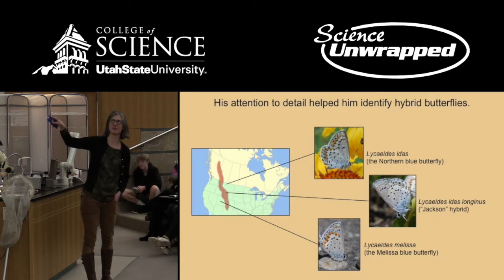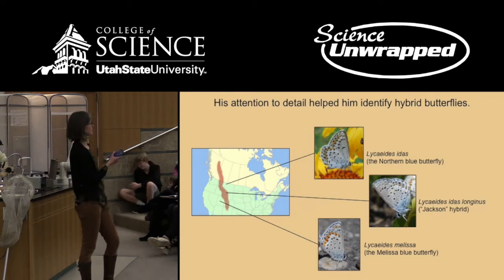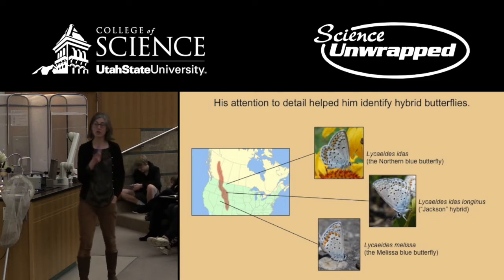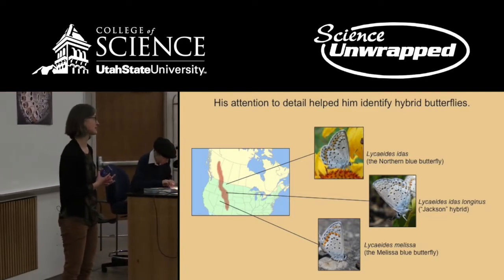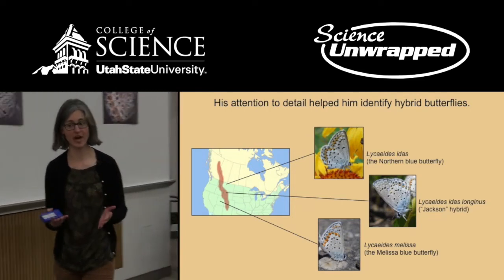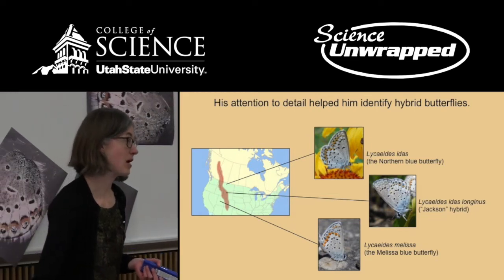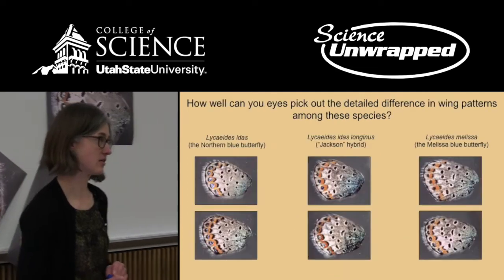So on this map, the brown, that's the Rocky Mountains, okay? And Nabokov found several populations in the greater Yellowstone ecosystem, so we're talking about northwest Wyoming, that looked like intermediates between itis and melissa. And he hypothesized that they look like intermediates because they were hybrids, right? The result of hybridization between these two species, okay? Something that helped him come up with this hypothesis was the wing patterns, okay?